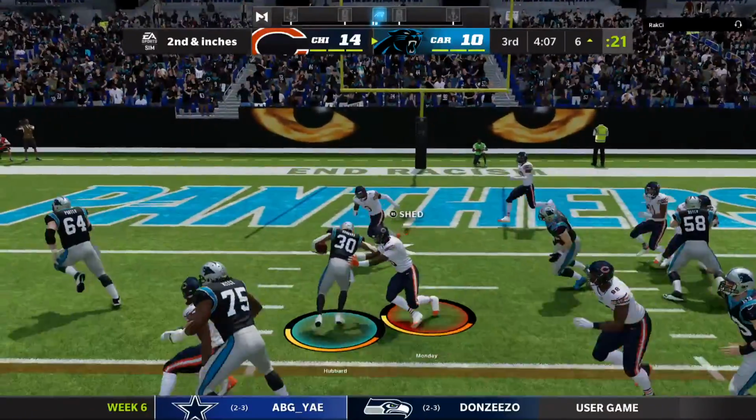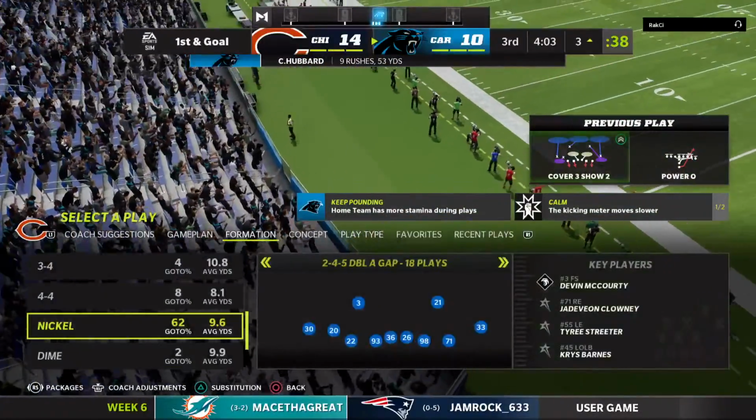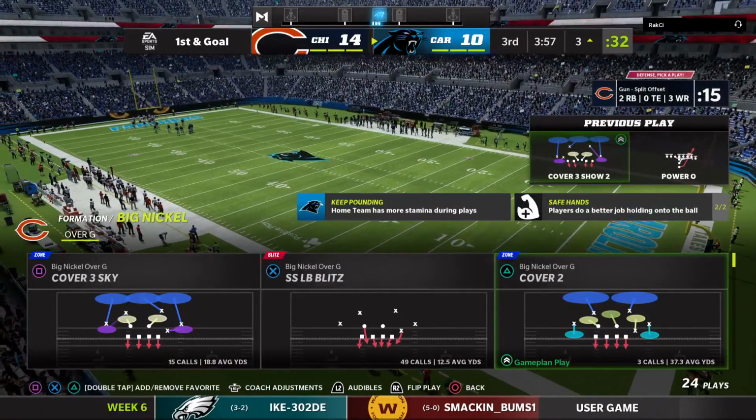Right back to Hubbard. And he'll be brought down here at the 3-yard line. It's nice every now and then in this game not to see people overthink it. Just hand it to the old reliable guy. Let him pick up the first down.